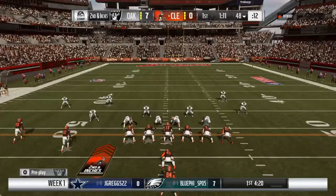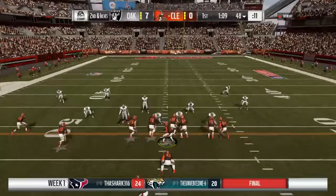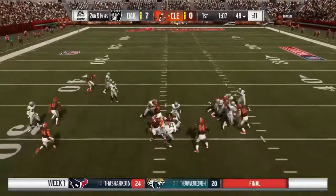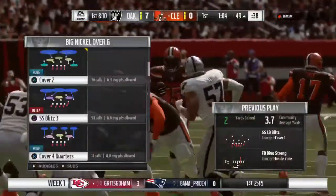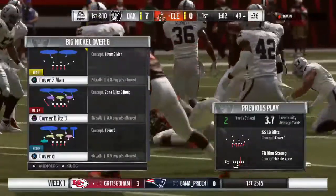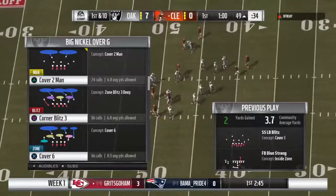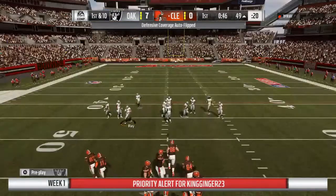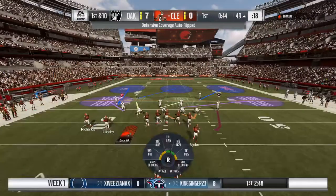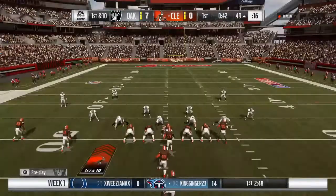Set! Green 39! Green 39! Now a first carry for their fullback. And he'll get it into enemy territory just across midfield at the 49. 2 yards on the pickup there, but it's enough to give them a new set of downs. So here's a 1st and 10 now in Raider territory at the 49-yard line.